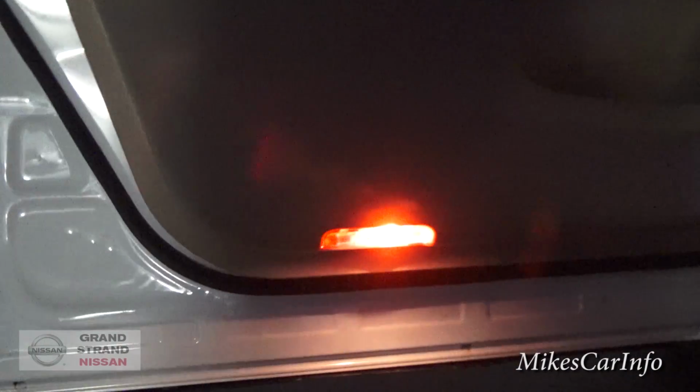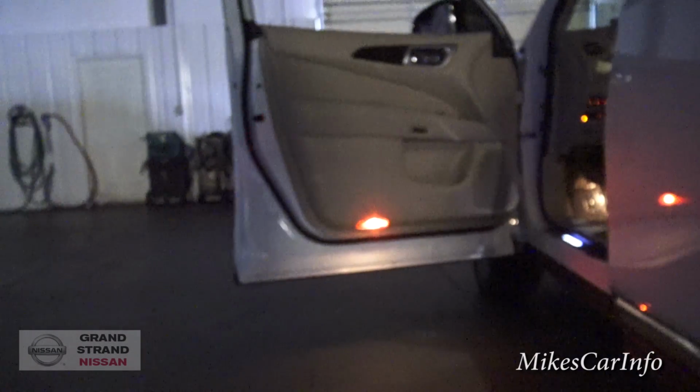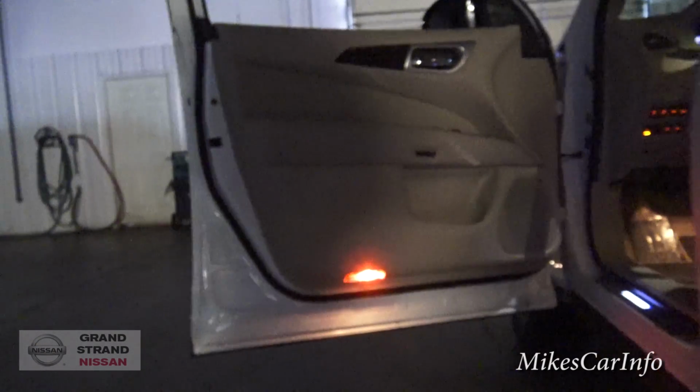Alright, so here is the driver's door. Now we do have a light down here. It kind of serves 2 purposes, I guess. One is to alert drivers that your door's open, but also it seems to illuminate the ground a little bit to kind of act like a puddle light. So that's pretty cool.